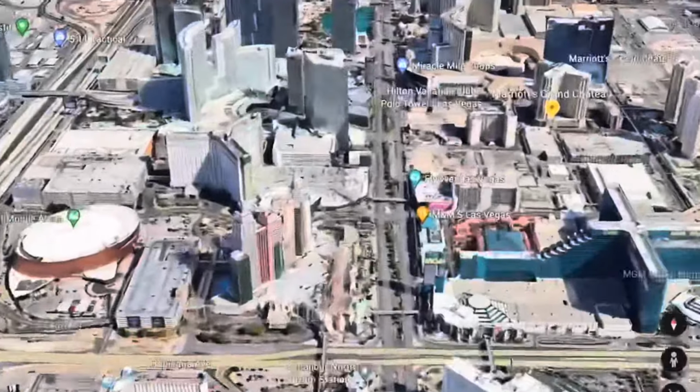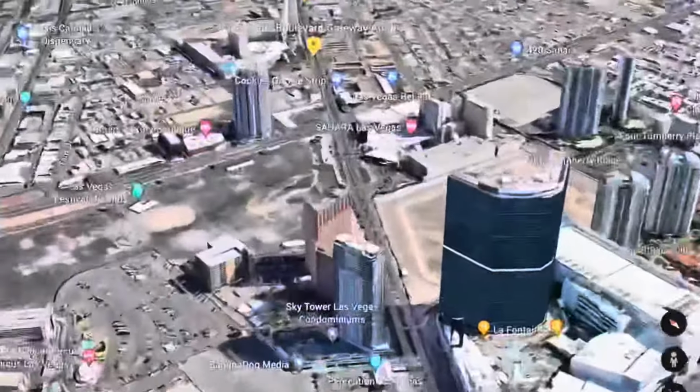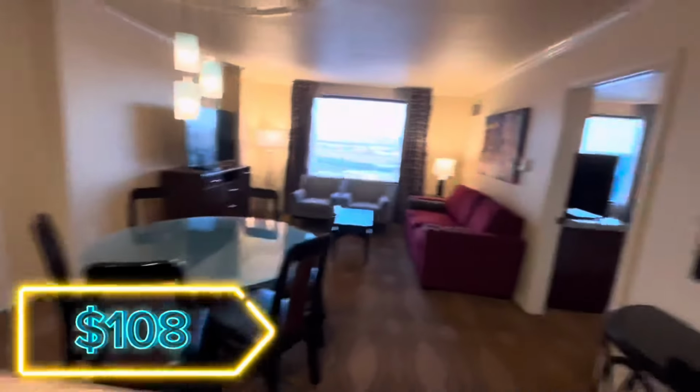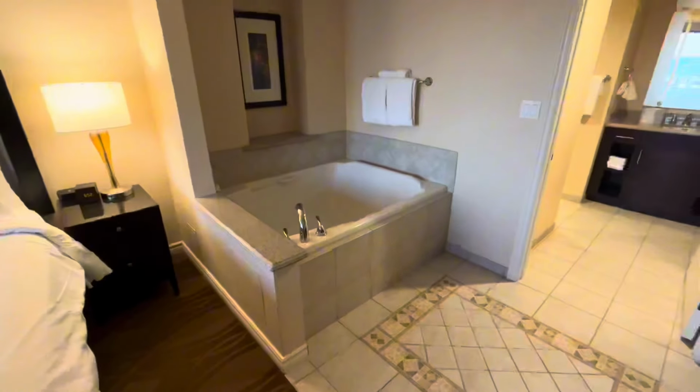The population of the metro area is almost 3 million as of 2024 and has over tripled its population since 1990. The Vegas Strip is just 4.2 miles long and attracts roughly 29 million visitors every year. We stayed on the 31st floor of the Marriott Grand Chateau, located directly across from Planet Hollywood, overlooking the airport.